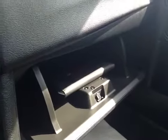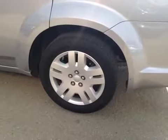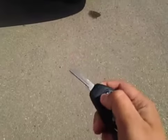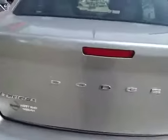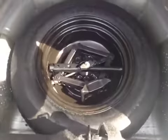In the glove box you have your manual and some extra storage space. In the back you have your 17-inch all-season tires. Check out the trunk with your remote access. Decent sized space. And under here you have your spare tire and jack.